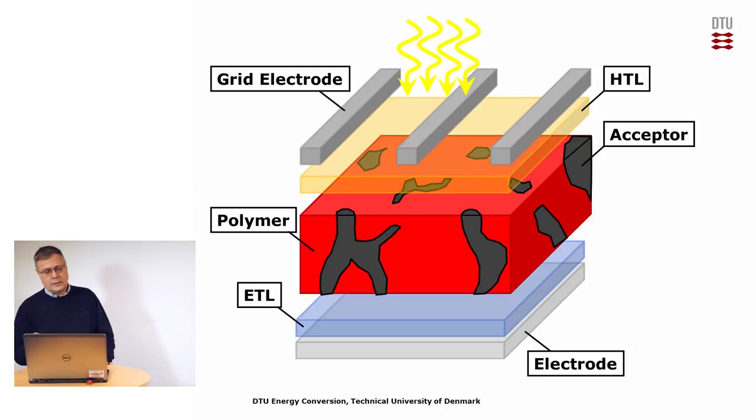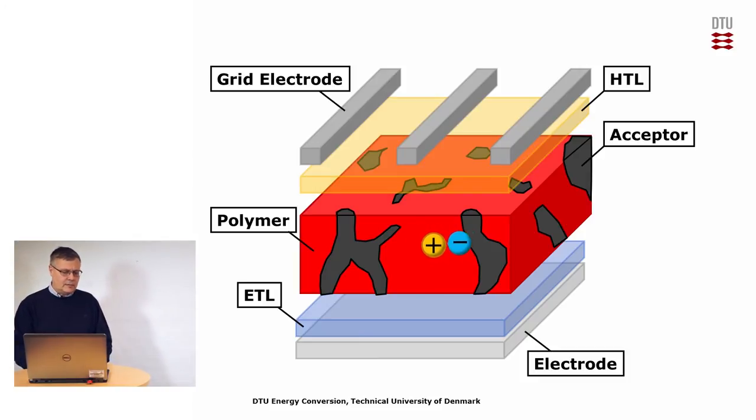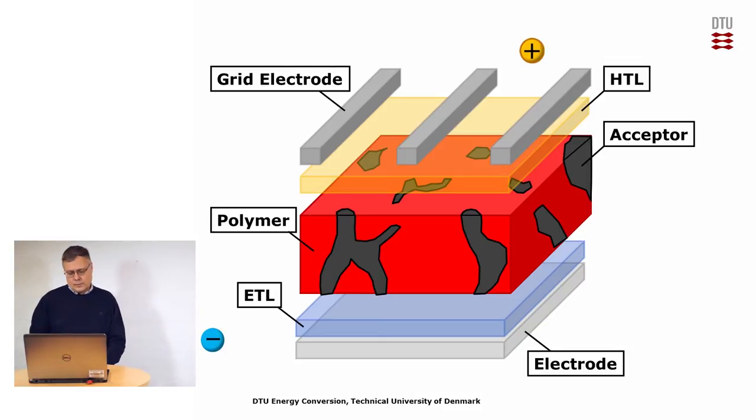We have a hole transporting layer and we have an electron transport layer, and then we have finally electrodes on the outside. And one of these electrodes, of course, has to be semi-transparent for the light to enter into the solar cell. So what happens first is that the light enters, it gets absorbed inside the polymer, and we get a formation of a carrier pair, a positive and a negative charge, and then they will move around inside the polymer material until they reach a phase boundary between the acceptor and the polymer, and they will then charge separate, and the carriers will run to their respective electrodes where they can then be used in an external circuit.